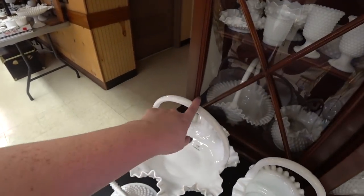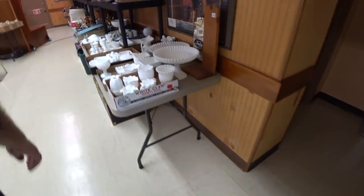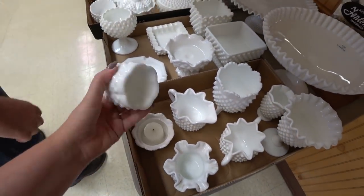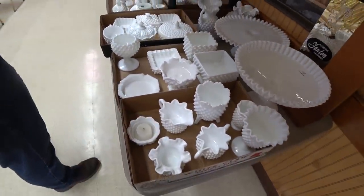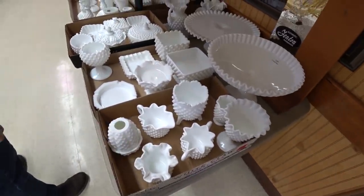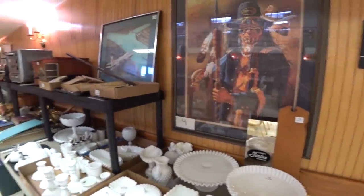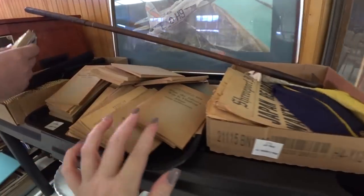I think I still have this one. Give me the swirly thing. Gosh, there's so much of it too. Here's a little fairy lamp. Would that even really light up? I don't really know. I don't think so. It's interesting. Yeah, here. I guess we'll look at vases.